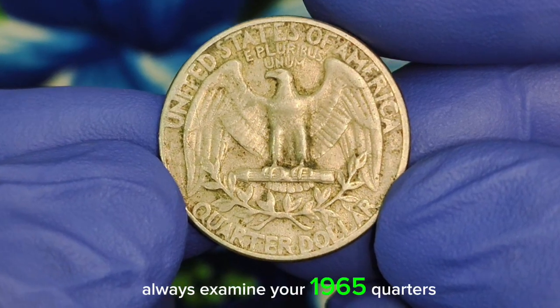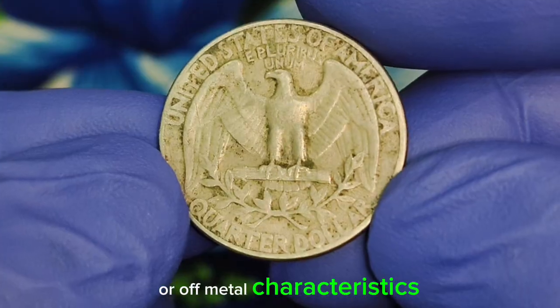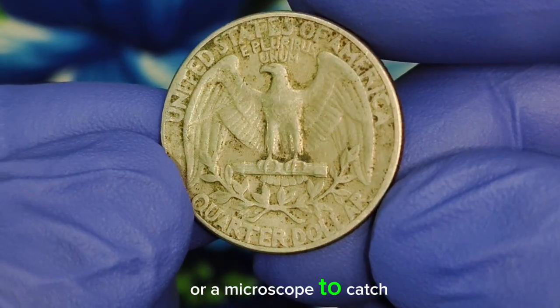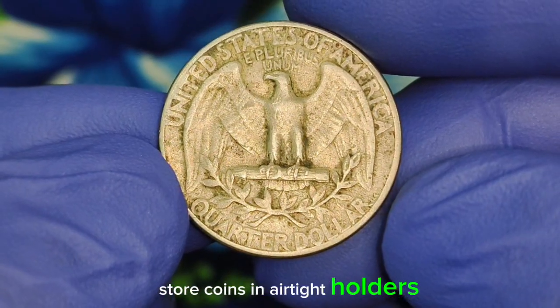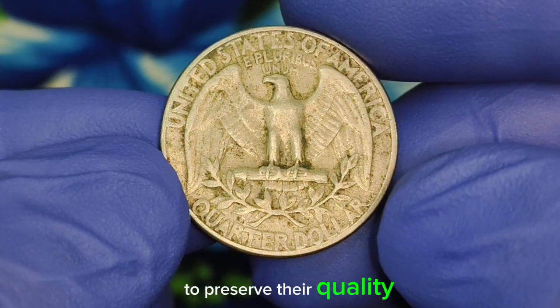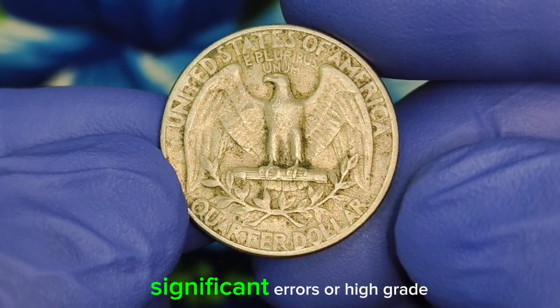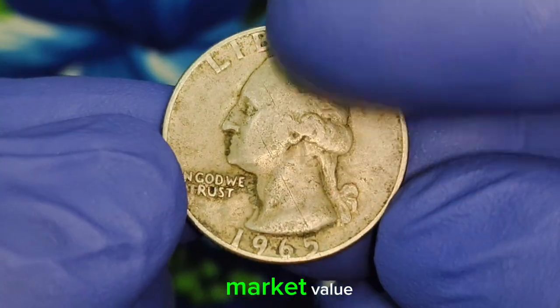Always examine your 1965 quarters closely for errors or off-metal characteristics. Invest in a magnifier or a microscope to catch doubling or misalignments. Store coins in airtight holders to preserve their quality, and consider getting them professionally graded if you believe they possess significant errors or high-grade features.